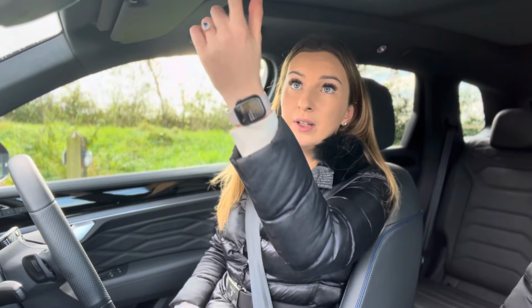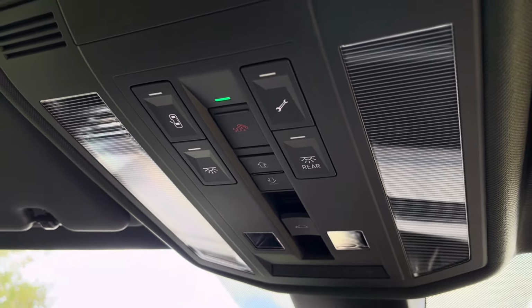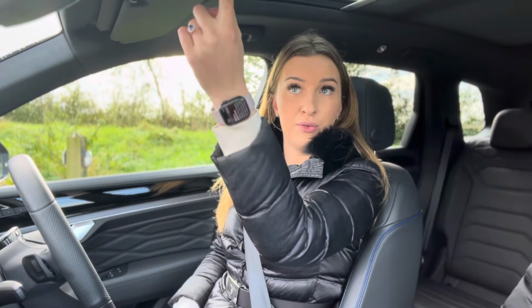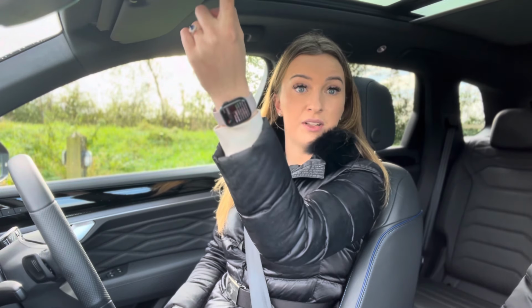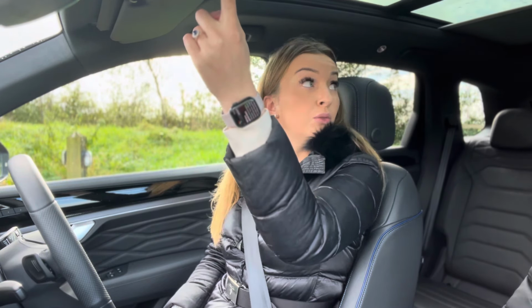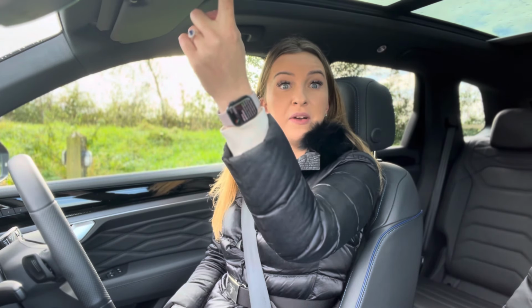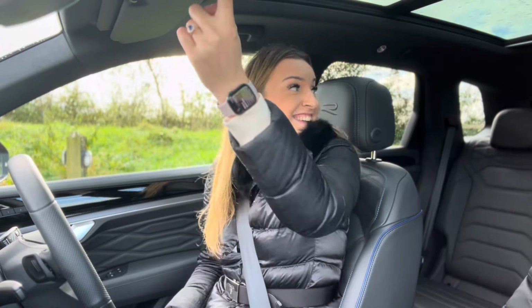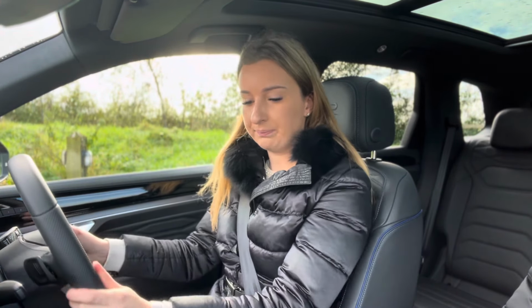First of all, how do I... that's interesting actually. It's a physical button to open this, whereas in the Golf you sort of slide it. I don't know, that was one thing I didn't mind actually on it. Really nice big sunroof. It's still going. Wow, okay, is it on? It doesn't sound like anything.